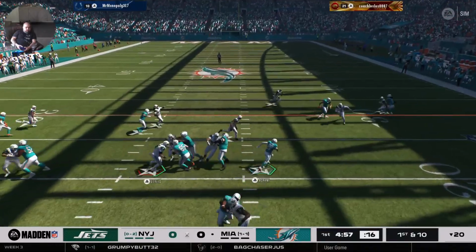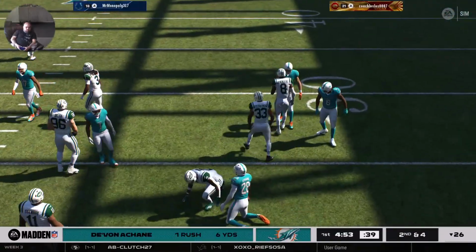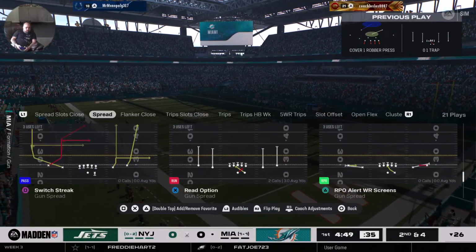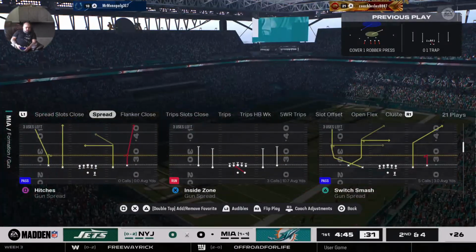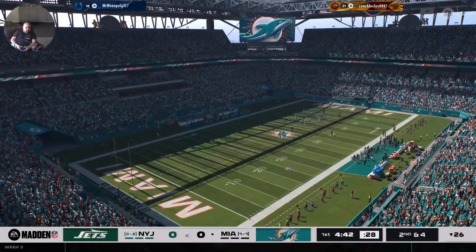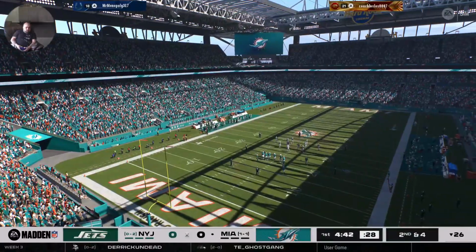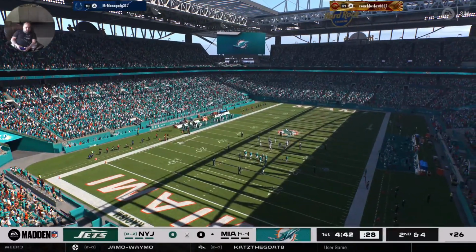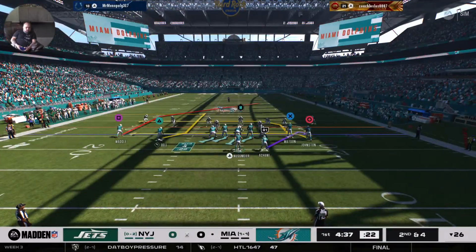They'll run here. This is Devon Achane. And good hard running there. He'll push his way forward. Gain of about 5, at the 26. It's a pickup of 6. Brings up 2nd and 4. So, from the 26-yard line, here's 2nd and 4.